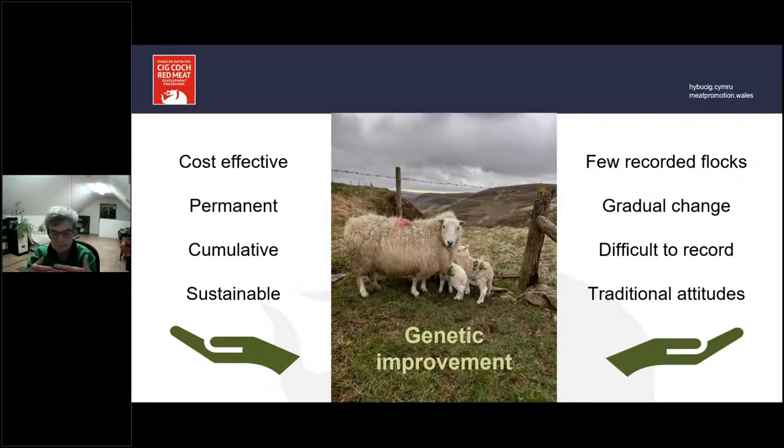And in the hill sector, we have traditional attitudes. We have traditional attitudes in the whole of the sheep industry, but they're particularly strongly held in the hill sector. And there are particularly many areas of the hill sector where there would be a belief that we judge sheep by eye and that EBVs have little to add to that. So there are barriers to break down in terms of attitude and understanding. Next, please.